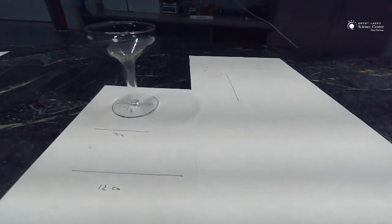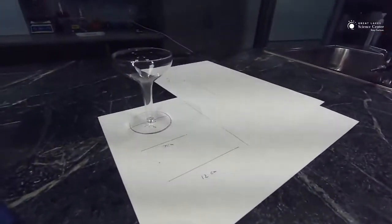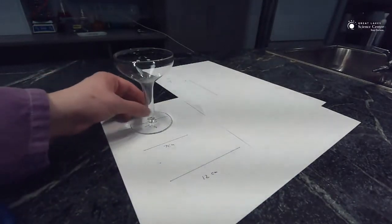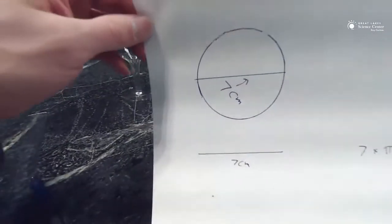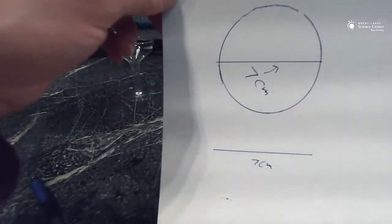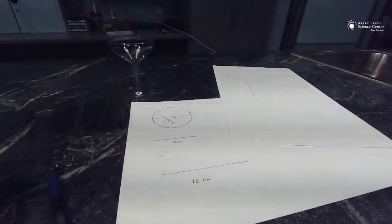So I have a camera here, and I have aimed it at a nice piece of paper. And this piece of paper has some lines drawn on it. These lines are measurements of this glass. So you can see first that there's what is called the circumference of the circle. So that is the circle itself, the line that goes all the way around the circle. And then I drew a line in the middle, and that is the diameter. That is the width of the circle. And I also measured the height of the glass. That is 12 centimeters.